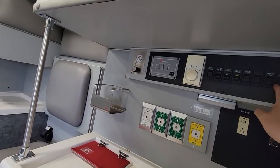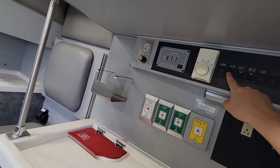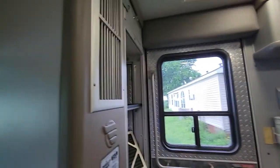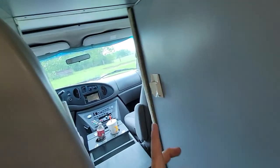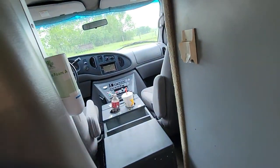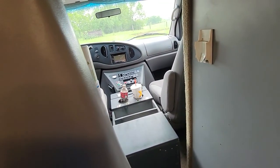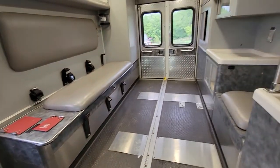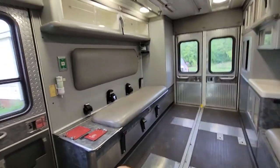Exhaust fan. Suction. I may actually keep the suction. I don't know what I would ever use it for. It does have AC back here, which I won't be using, because I will probably close this pass-through off. It's not big enough for me to pass through, and I'm not going to be communicating with anybody. But if I can block that off, it will help heating and cooling that area a lot better. I'm actually probably going to keep this seat here. It's a good place to sit and write if I need to.